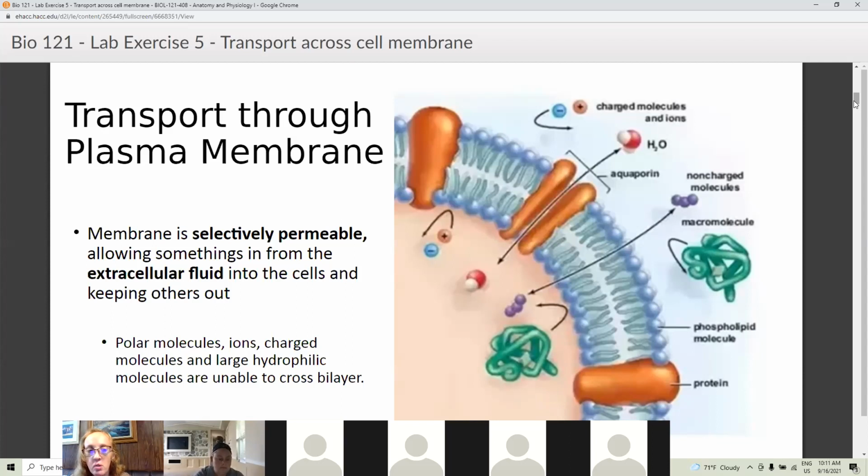Small polar molecules may be able to cross every once in a while, like water. But most big, large proteins, charged molecules, and polar molecules are going to be unable to cross. Well, how do they cross if they can't easily just pass through the membrane?